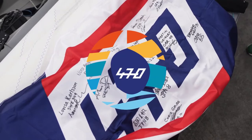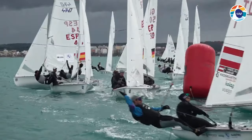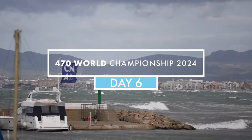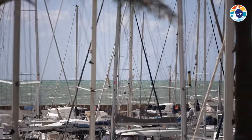Jordi Zama and Nora Brugman of Spain have been crowned 470 World Champions of 2024. After 5 days of competition in a variety of conditions on the Bay of Palma, the stormy conditions of Sunday meant no medal race to conclude the 470 World Championship. Of course, Jordi Zama and Nora Brugman would love to have seen out the race on the water, but the breeze and the waves were too big for that. Even so, a really well-deserved gold medal for the Spanish on home waters.